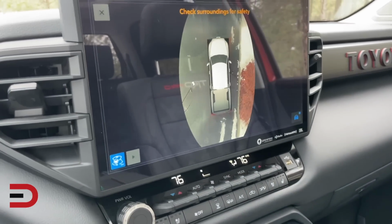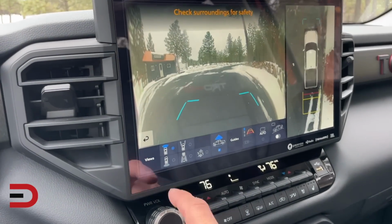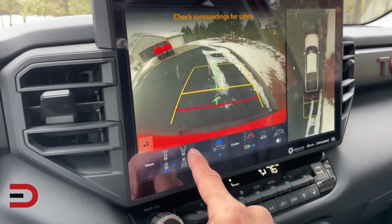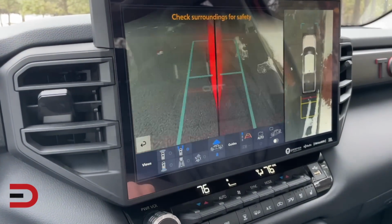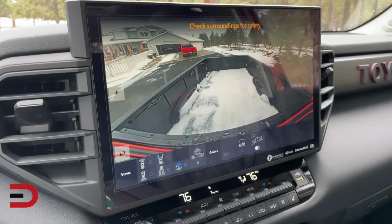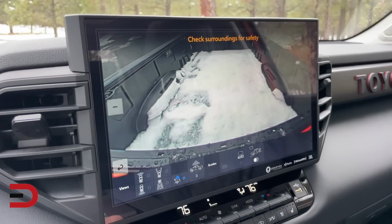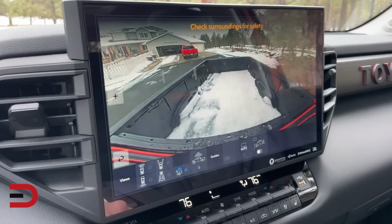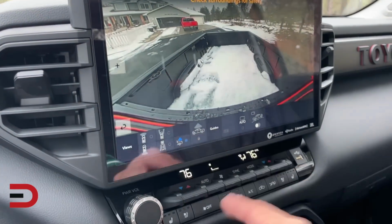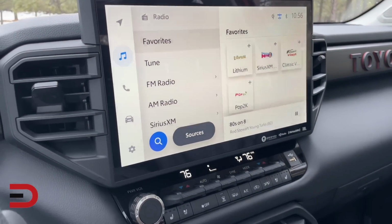So I'm gonna pop it into reverse. Now you can look at the front. Actually, that's the front. This is the back. This is the side mirrors looking front, side mirrors looking back. And I want to look in the back of the truck. There it is, sharp. Zoom in on it so I can see some details of what's in my truck bed. There you go, loving it, looks great. So that's some of the things I like about that camera system, very sharp.